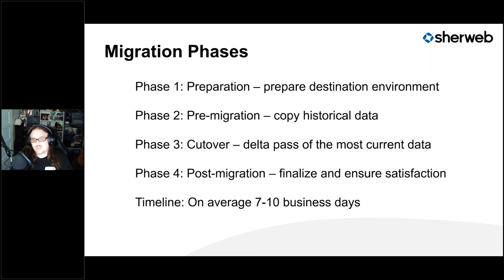So we just do a delta pass to bring up the most current data. Most of the time, this phase completes within about an hour because there's not so much data to transfer. But again, it really depends on the amount of users and the actual change rate, how much data you've had in the last 30 days. But 9 times out of 10, about an hour or so, that cutover period where we bring that last bit of data is done and people start using the new services.